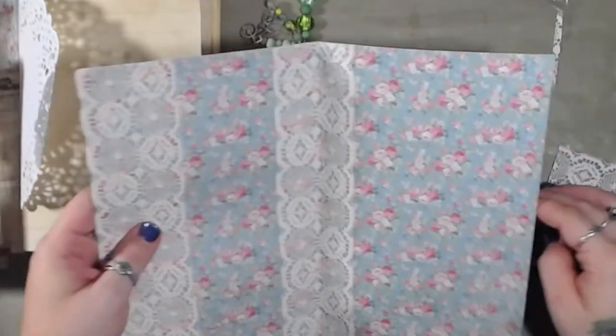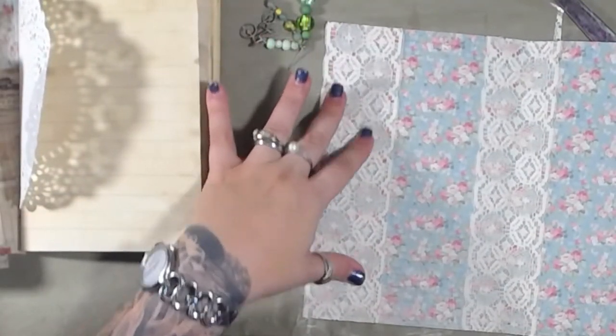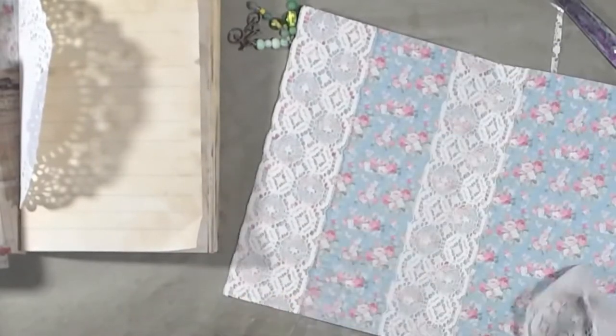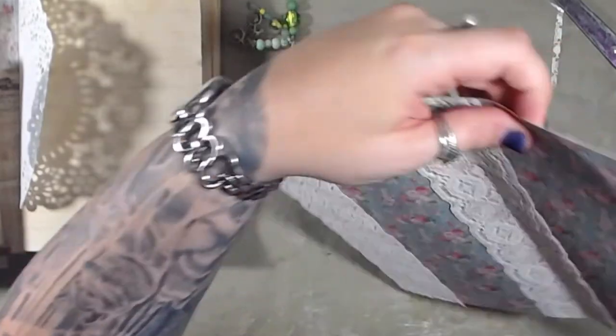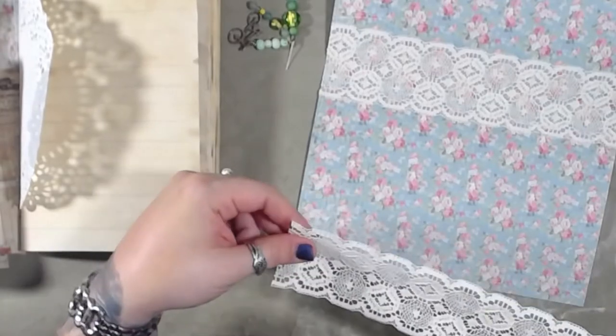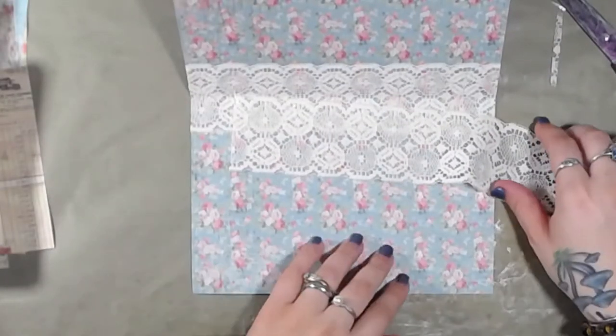And then there's that one there. And we could even put something on here as well. And then to add the back pocket, we'll do the same thing. Let's move this. You guys can see a little better.